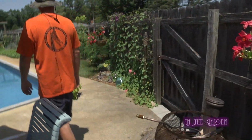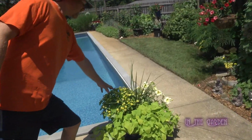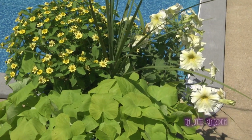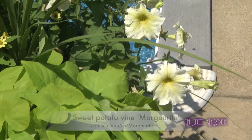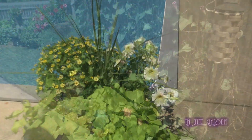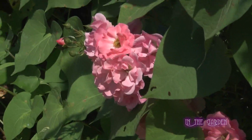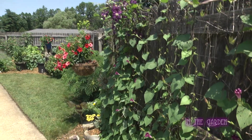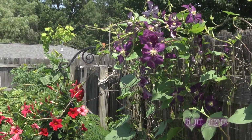I see some potted plants there. Is that Melampodium? Yes, there's some Melampodium with the Marguerite, the chartreuse green sweet potato vine, and then a nice lemony yellow petunia. I don't remember the exact cultivar of that petunia. And then for me, my big thing is this purple Jackmanii clematis that's on here. My grandmother had one at her house that was huge, so I've always got a purple Jackmanii on this.